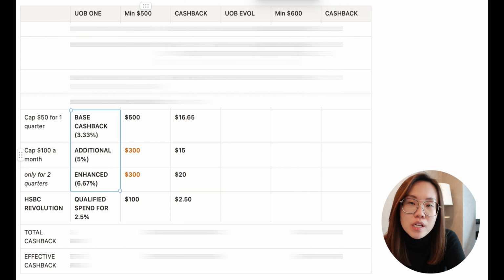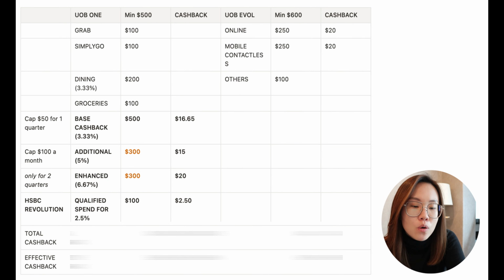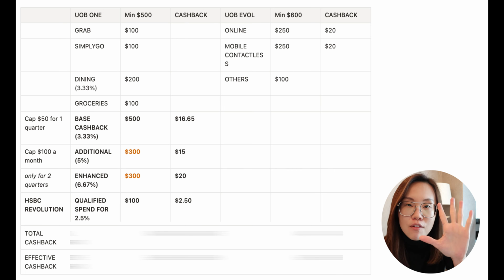Let's do a comparison with UOB One and UOB Evolve and see which card will be better with the different cashback rates that they are giving. If you take a look at this table over here, UOB One, as I mentioned earlier, base cashback 3.33%, additional 5%, enhanced 6.67%. Grab, Simply Go, dining and groceries, I have allocated accordingly. $100 in Grab, Simply Go and also groceries. Dining will be $200 and that will make it $500.